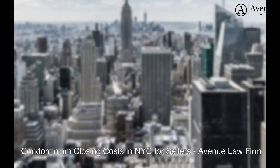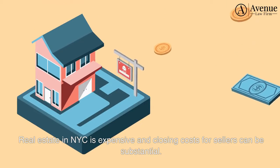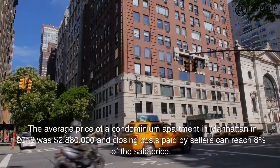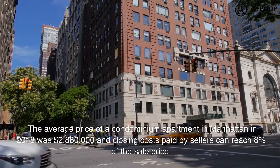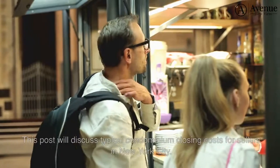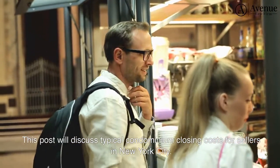Condominium closing costs in NYC for sellers, Avenue Law Firm. Real estate in NYC is expensive and closing costs for sellers can be substantial. The average price of a condominium apartment in Manhattan in 2018 was $2,880,000 and closing costs paid by sellers can reach 8% of the sale price. This post will discuss typical condominium closing costs for sellers in New York City.